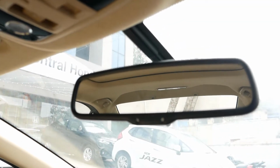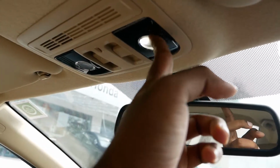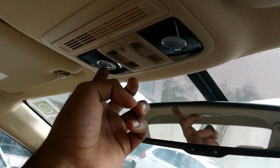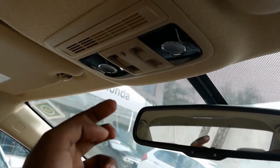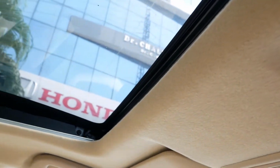And here is the rear view mirror. And right above you can find the reading lights both for the passenger as well as the driver. And here is the sunroof.